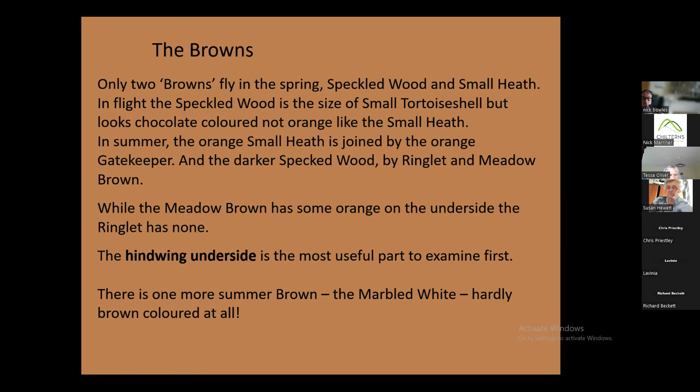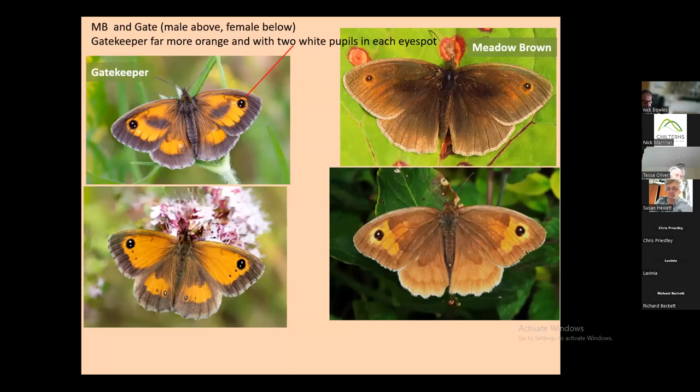So with all these browns, the best thing, if you can, is to look at the underside. The underside of these butterflies is the key part. So the wing edges are helpful, but the wing edges of the underside. As I mentioned, the marbled white is in the brown family, but we'll leave that for now because that one's too easy and it isn't brown, so it isn't a confusion. So let's look at the browns that fly in the summer.